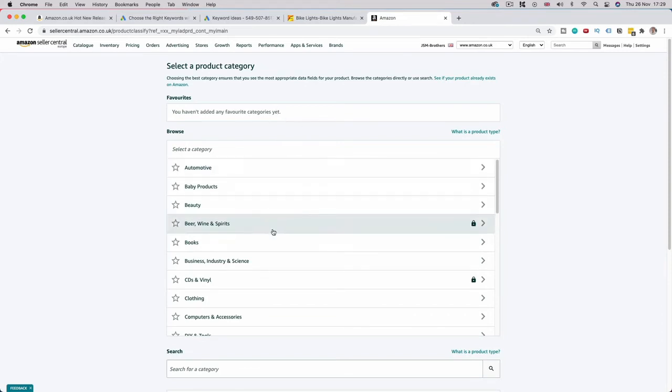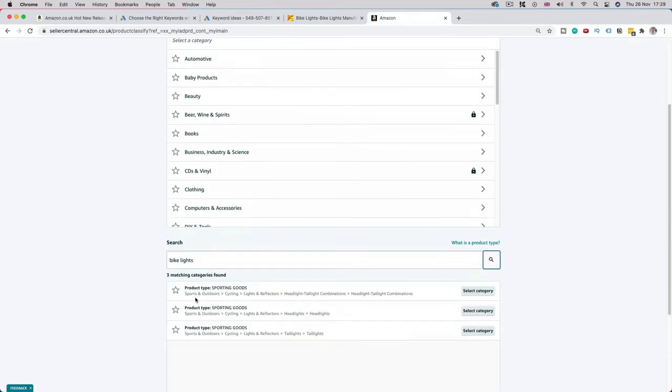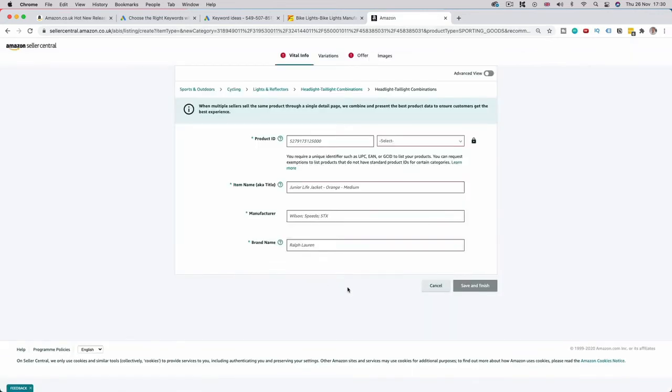So let's search a category, bike lights. Okay, let's search for that. We've got 3 matching products. We've got sports and outdoors, cycling, lights and reflectors, headlight. Okay, so let's go select category. And it's as simple as that.